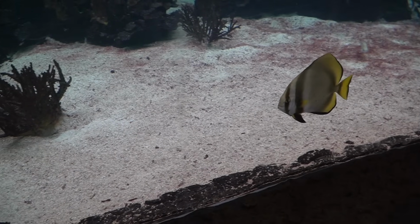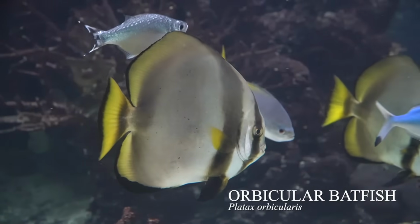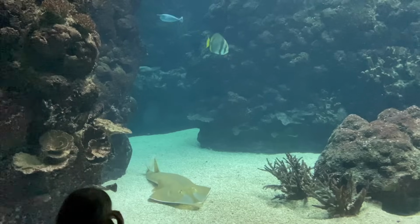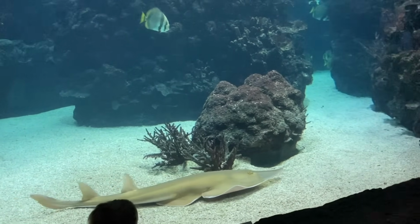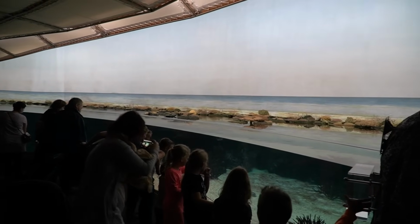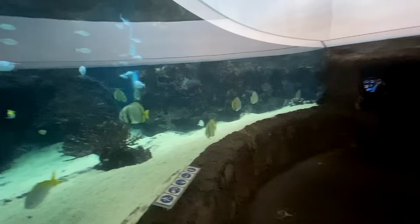In these 2 lagoon tanks, there's over 50, including zebra sharks that appear to be juvenile, stunning orbicular batfish, mythical unicorn fish, and my favorite, the black-chin guitarfish, a critically endangered specimen that looks like a mix between a shark and a stingray. Now, this gallery's open-top design uses a seamless waterline and a backdrop of an endless ocean in front of us, allowing visitors to see the sunlight one more time before we dive even further beneath these waves.